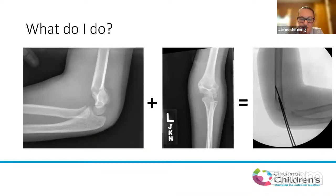And as my last slides here, this is a case where I decided to do closed reduction percutaneous pinning. You can see that the things that I considered were on the AP view, there's a little bit of buckling here on the lateral cortex. And so you can see there's some AP or coronal plane deformity and not just a purely extension injury. So I decided to do pinning.